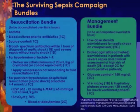Remember, treat these patients like trauma or burns. We want to give the fluid resuscitation first before the pressors. And then for persistent hypotension despite fluid resuscitation, that's where we're going to put in that CVP and get it 8 to 12 for non-intubated and 12 to 15 for intubated, and watch that low urine output. Grab those ScvO2s. If you don't have that pre-set catheter, just do serial ScvO2s and utilize blood products to keep those crits up.